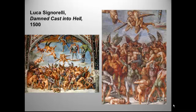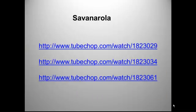But the context for this painting was, in fact, the fiery preaching of the monk Savonarola, who warned Florentines that they were heading to hell if they did not abandon their materialistic ways and especially their wicked art. So, let's go back to the Medici video and learn a little bit about Savonarola, who introduced the term Bonfire of the Vanities into our language.